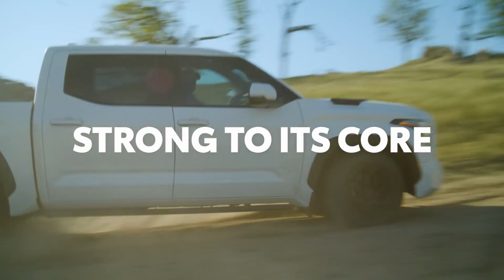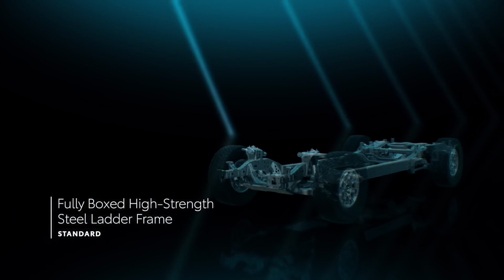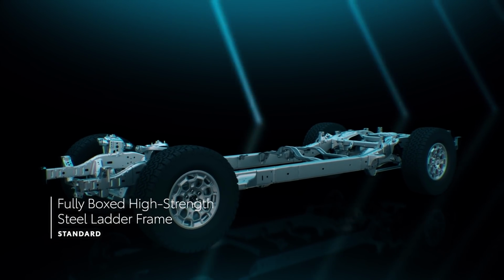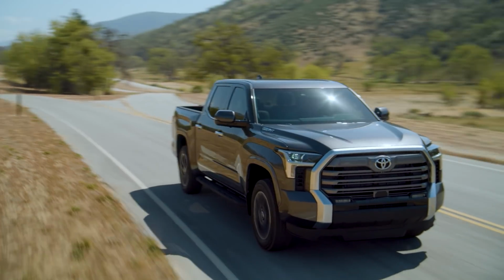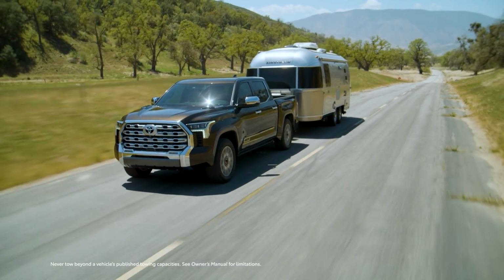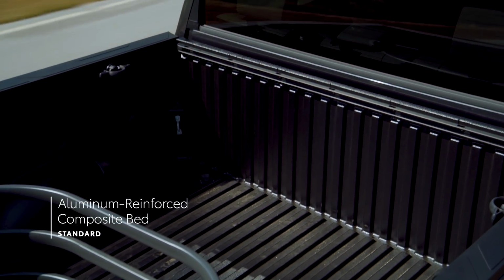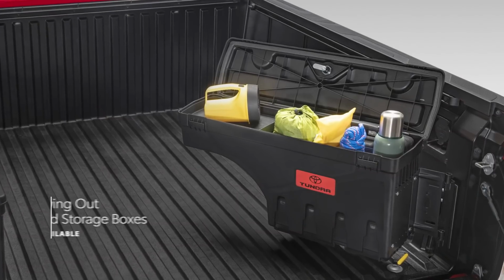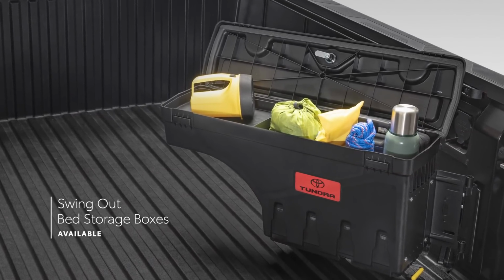Tundra's amazing performance is also seen in its tough frame, which uses a fully boxed design and laser-welded thicknessing to offer maximum capability and rigidity without excessive weight. And in its upper body, which is loaded with lightweight, rust-resistant materials to ensure this pickup is ready for the long haul. Case in point, the truck bed itself, which boasts an incredibly durable, aluminum-reinforced composite construction. And if there's a need for even more utility, Tundra's available swing-out storage boxes provide a convenient way to take full advantage of all the available cargo.